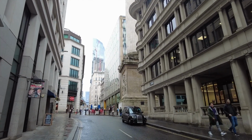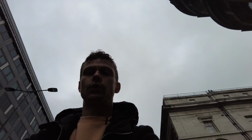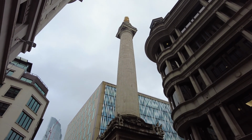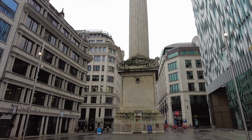Continuing walking along the Thames, we're going to reach the Monument soon, the structure which was built in memory of the Great Fire which happened in London in the 17th century. Let's go and check it out now.